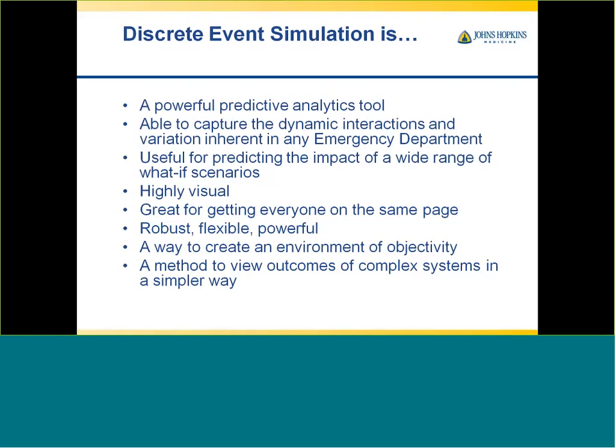One of the aspects I think discrete event simulation brings to the table is that it's a highly visual tool. It allows people to see complex systems in a way that's interesting to see on their screen. And quite frankly, it's kind of sexy. People look at it and say, this is interesting. We can see all the little people going through the system, how they interact, and how they work through those work queues. And then we can see hard data at the end of that.